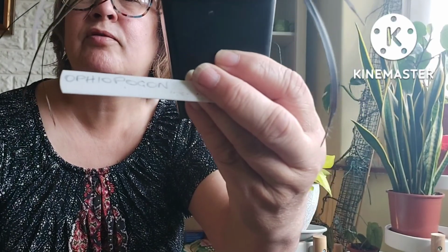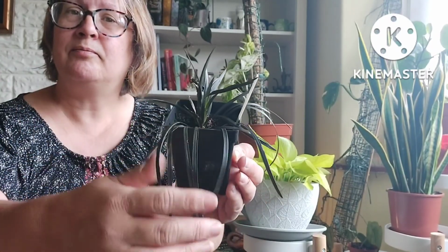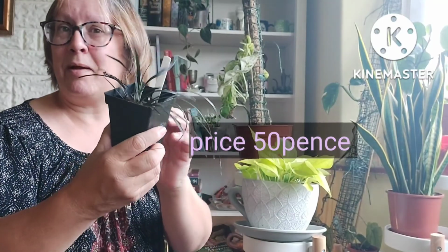And the second plant is an outdoor ornamental grass, and I think this is called, oh, I can't pronounce the name. It says Ophiopogon, I'm not sure if I pronounced that right. And as I say, this is an outdoor grass, and it has lovely black thin leaves, and it'll go well with my other ornamental grasses. I've got blue grass, and I've got a variegated grass. So this would look really nice in a white pot, or maybe with white gravel, to make the black stand out. And that costs 50p. So it's not bad, is it? 50p.